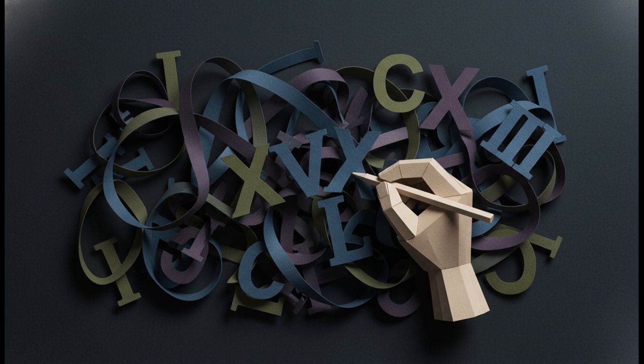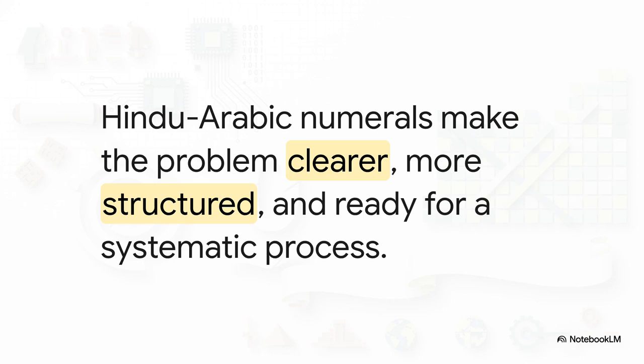The system itself is fighting you. You can't just line things up. It's a mess of simple shuffling, because it just was not designed for this kind of work. And then this happens. The Hindu-Arabic numerals we all use today. Suddenly, the problem is crystal clear. It's structured. It's ready for a systematic process. This wasn't just an improvement. It was a total revolution.